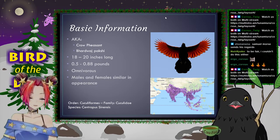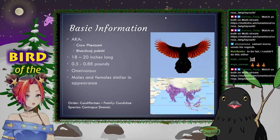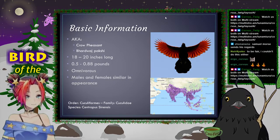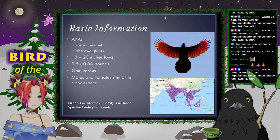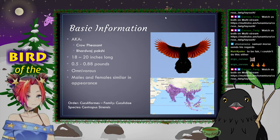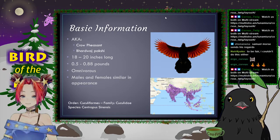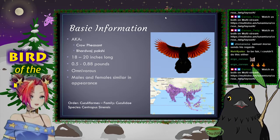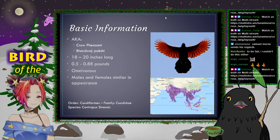So they are called the crow pheasant, but in their native India, they are called something else. One of the reasons I picked this bird is that, as you can see on the map, they are very much native to India, but also to the Oceania area: Vietnam, Laos, Cambodia, Malaysia, that whole area. They're a very important bird in Indian culture. Luna speaks a good amount of Hindi, so she's going to make fun of me because I'm going to horribly mispronounce this.